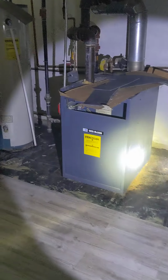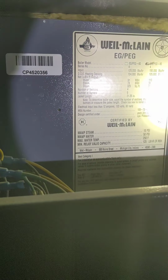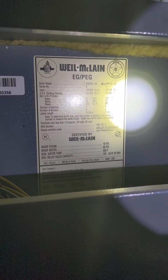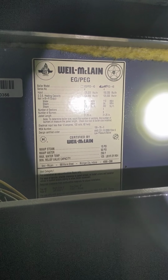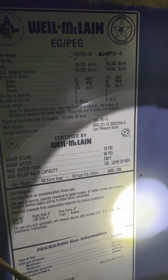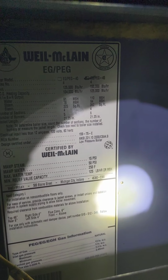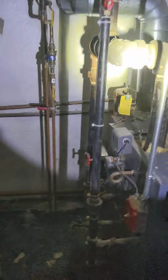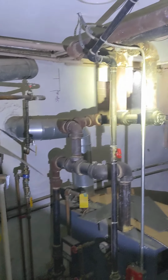The boiler looks really good, actually. Let's see if I get some specs on this. It's 125,000 BTUs. Oh, no, this version is 150,000 BTUs. Looking for a year. Am I missing the year? All right, I don't see the year on that sticker. Well, either which way, it looks in really good condition.